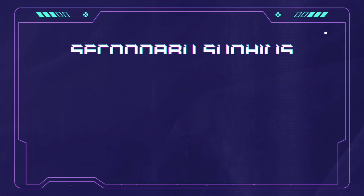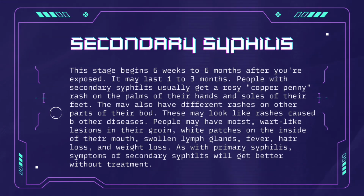The next one is secondary syphilis. People with secondary syphilis usually get a rosy copper penny rash on the palms of their hands and soles of their feet. They may also have different rashes on other parts of their body. These may look like rashes caused by other diseases. People may have moist, wart-like lesions in their groin, white patches on the inside of their mouth, swollen lymph glands, fever, hair loss, and weight loss. As with primary syphilis, symptoms of secondary syphilis will get better without treatment.